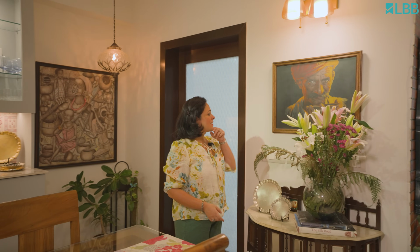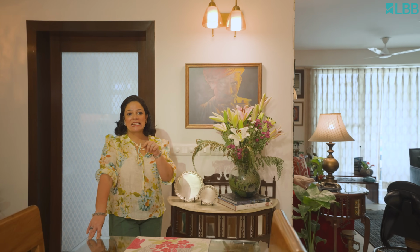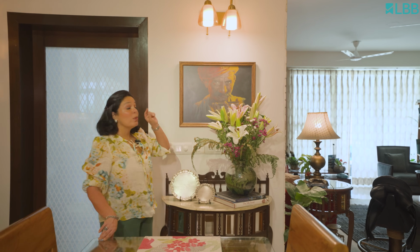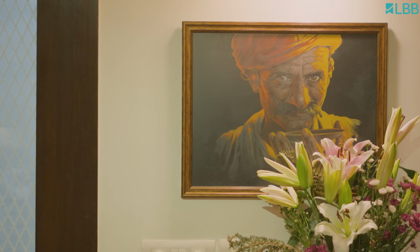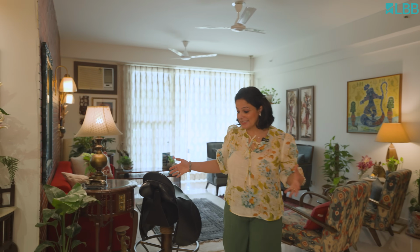This piece of art was bought from Jaisalmer. The artist was actually painting right there, like he was painting and I was watching him. And wherever in this room that you're standing, you'll always feel like this man is looking at you. That artist was so talented. I absolutely was just so taken with him. He'd done it in a blue also, but I thought the yellow kind of talked to me a lot more. Now here is this main living space.